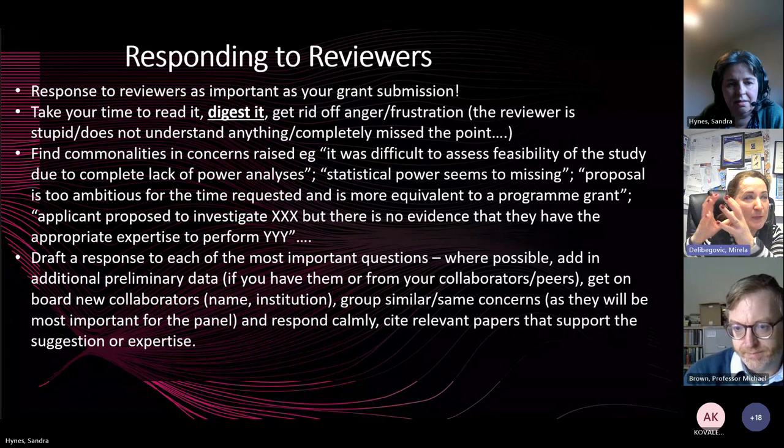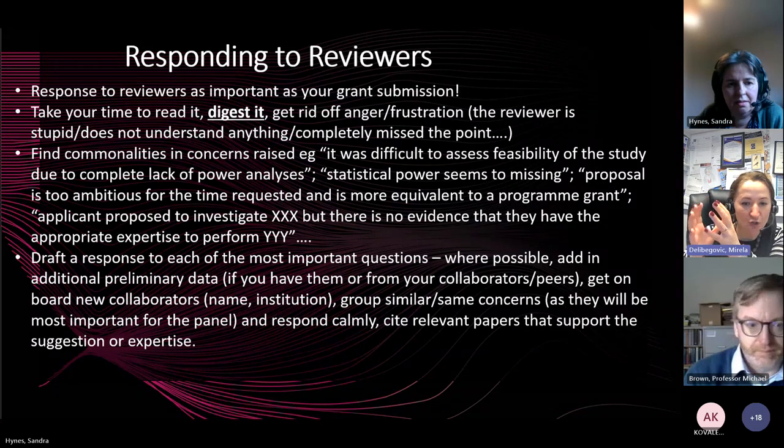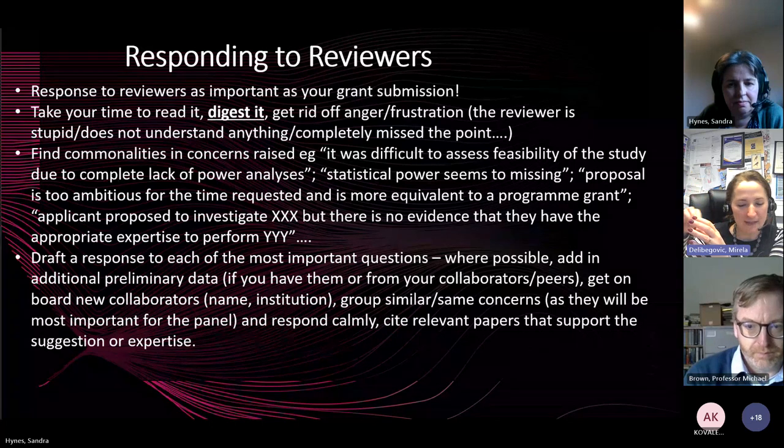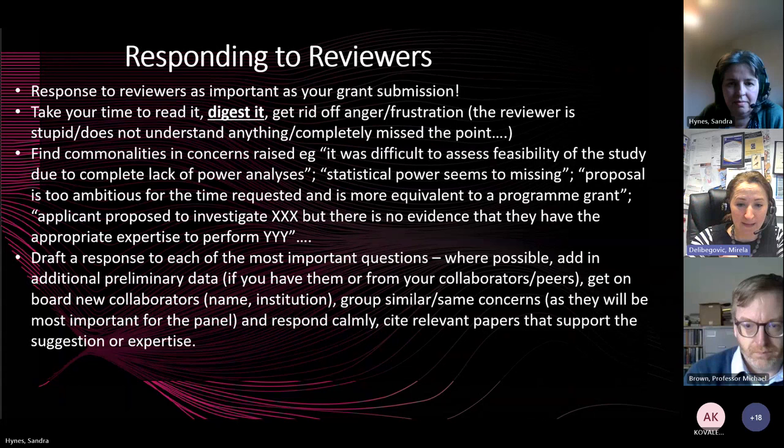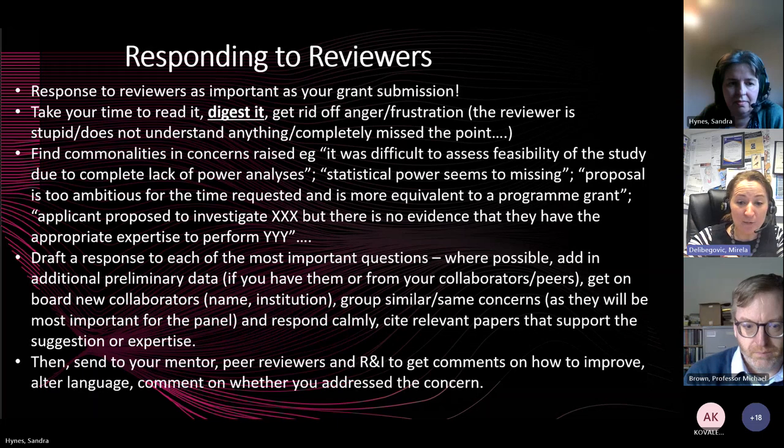And as I say, group similar concerns together. So you can say, here's a point by point rebuttal to reviewers. But since reviewers 1, 2, and 3 raise the same concern, I've got the same response. So then this is where you will calmly explain why they may not be right, but in a most professional way, and actually persuade them by using arguments. So cite literature or cite preliminary data if you've got.